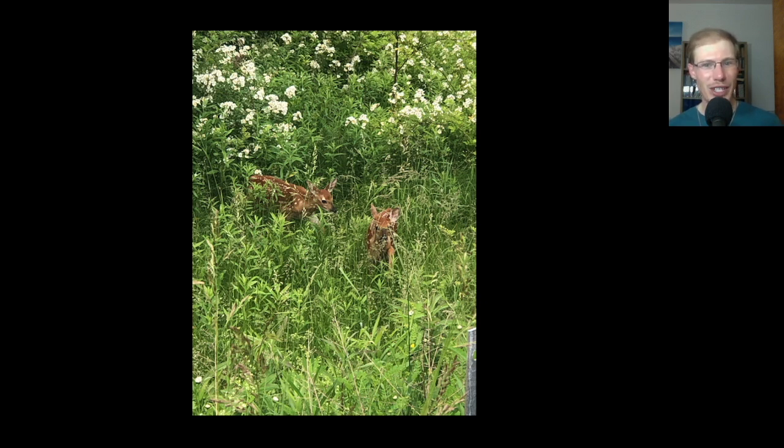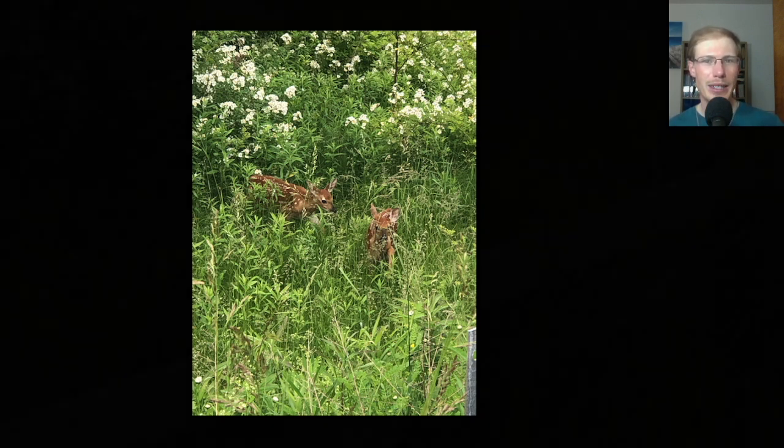And she flinched, and then they both flinched and ran off. So I was trying to do my best not to startle them, but in the end, it ended up startling them anyway. So really cool to see them up so close, though. And I hope I didn't frighten them too bad.